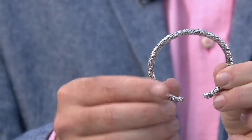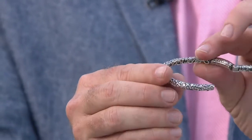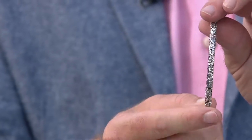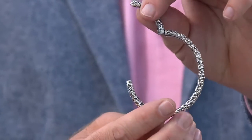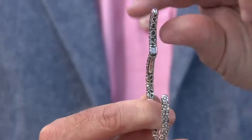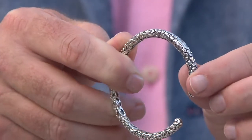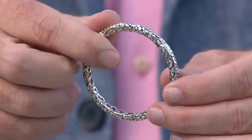So what we've done is given you this, solid through and through. 31 grams. Just a solid piece. Just all solid. You have a stainless steel hinge for your ease, but look, once you close it, how seamless it becomes, because the design still goes all the way around.